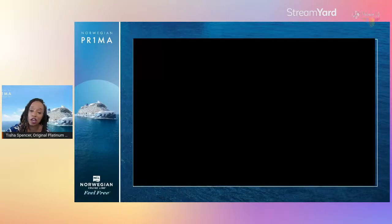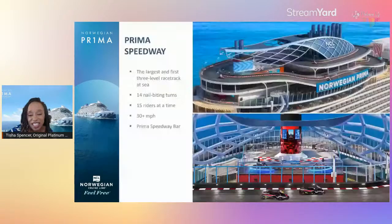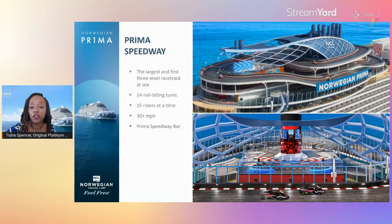Now, guys, you saw that racetrack. That racetrack is huge, so let's take a closer look at it just a little bit. Norwegian Cruise Line is the only cruise line to offer go-karts at sea, and they've upped the ante on Prima by offering the largest and first ever 3-level racetrack. You notice there's a lot of 3s going on, right?